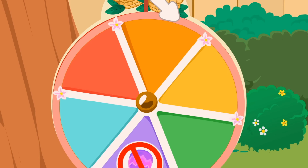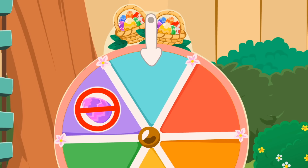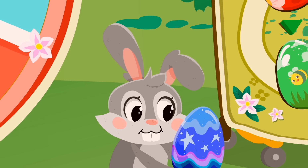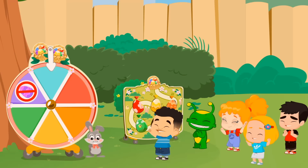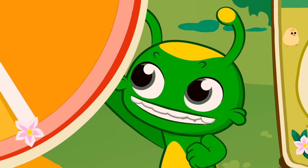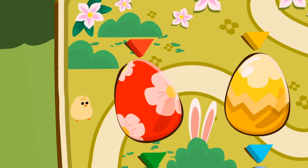Spin the wheel! Oh no, it's going to land on the wrong one! Almost! It's on blue! I can't wait to see what's inside the first egg! It's a beautiful bow! It suits you! Come on, Groovy! It's your turn! I'm so excited to discover your color! Spin the wheel! Red! Your favorite color!